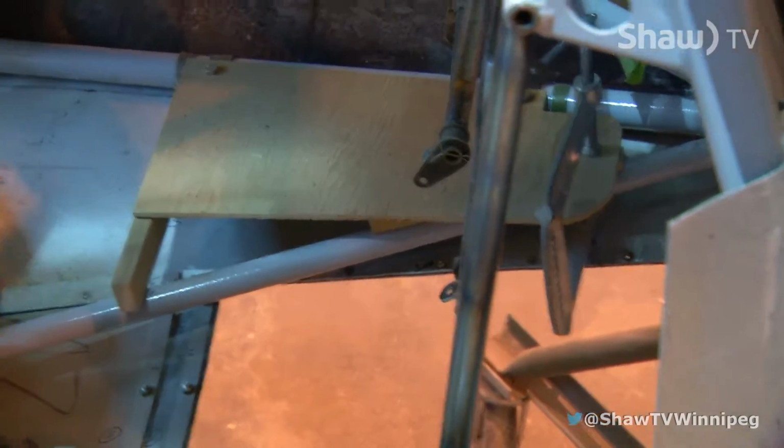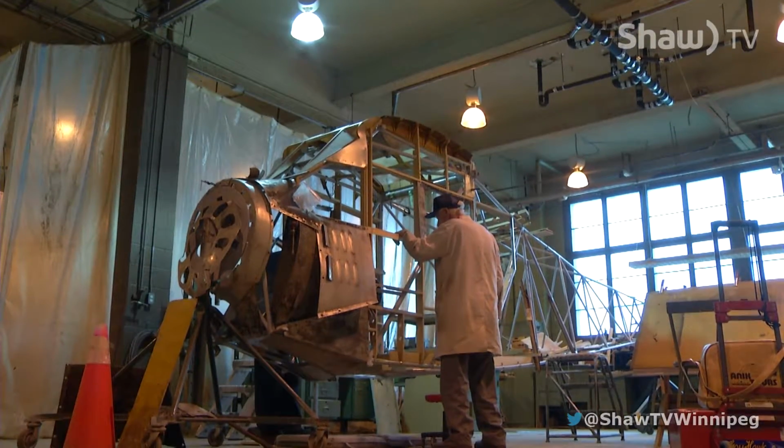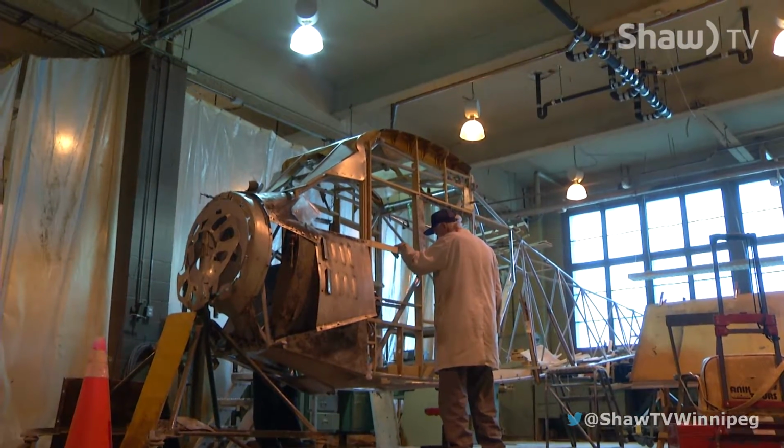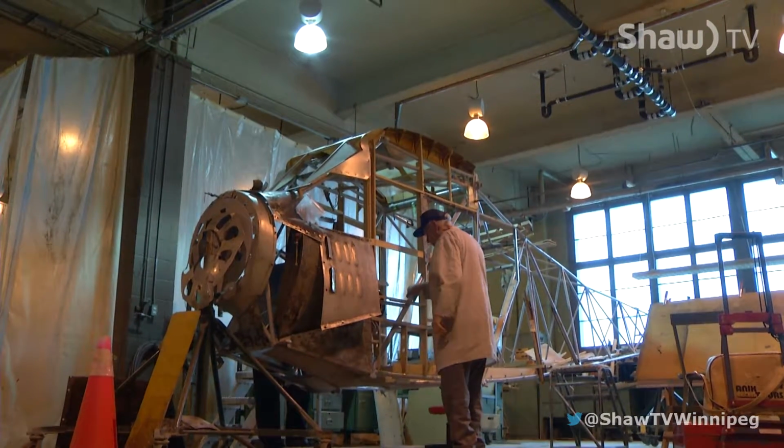Awesome. So why do you think it's so important to have these machines restored? Well, it's a historic item, and it shows the technology of the day.